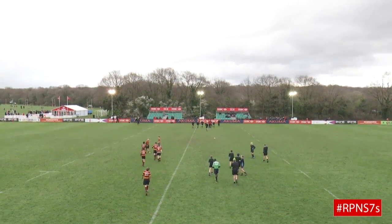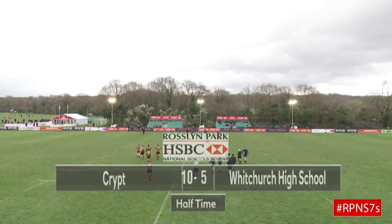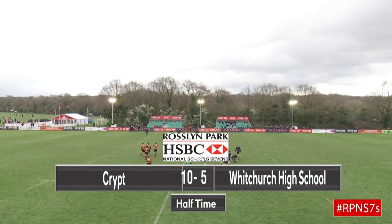Just send representatives to the referee. Decent first half with some strong defending from the Crypt. The second half will get underway in just a minute.